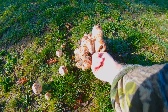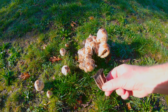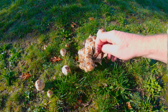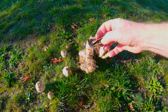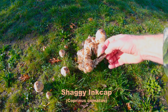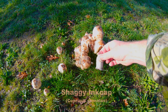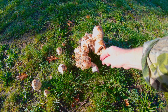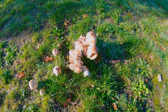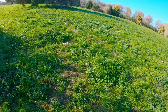You can see this one starting to deliquesce, starting to melt. So the lovely white gills start turning black and turn into ink, usually within about a day. Delicious to eat. I like them. They remind me of squid, sort of seafoody. That's brilliant. There's more over here. So here's a heap more of them.